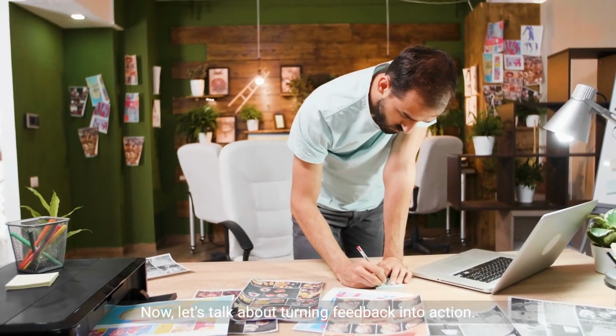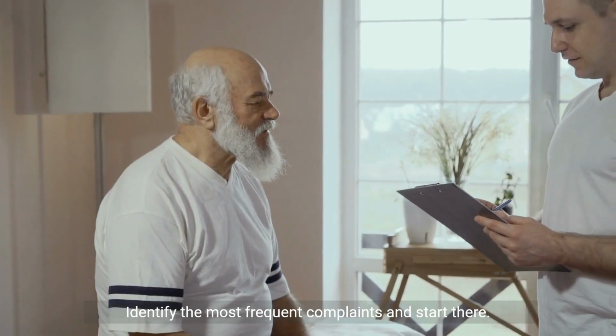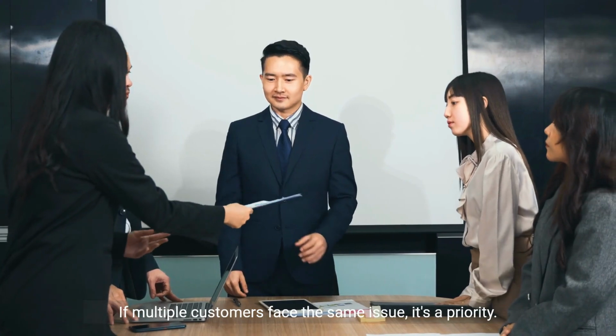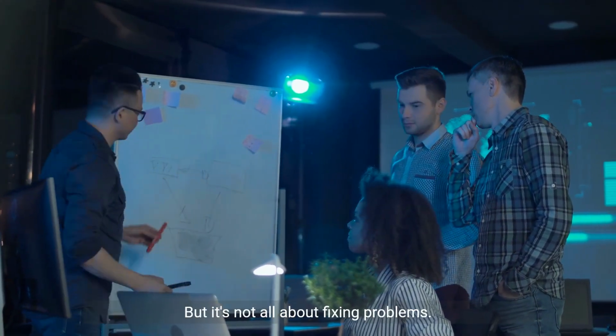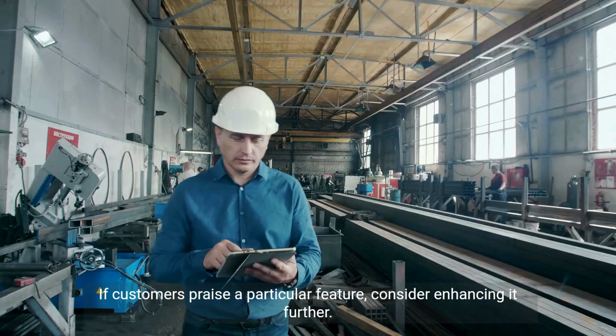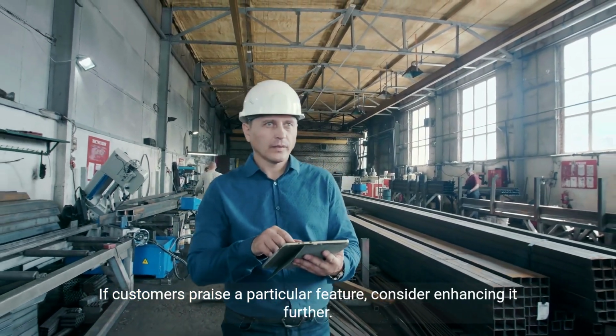Now, let's talk about turning feedback into action. Identify the most frequent complaints and start there. If multiple customers face the same issue, it's a priority. But it's not all about fixing problems. Acting on positive feedback is equally important. If customers praise a particular feature, consider enhancing it further.